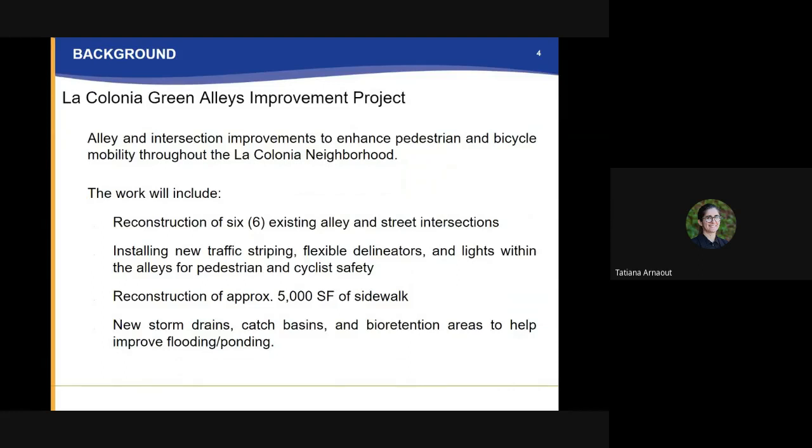So the purpose of this is to provide alley and intersection improvements to enhance the pedestrian and bicycle mobility throughout the La Colonia neighborhood. This work does include the reconstruction of six existing alley and street intersections, which were depicted in the last slide, installing new traffic striping, flexible delineators, and lights within the alleys for pedestrian and cyclist safety, reconstruction of approximately 5,000 square feet of sidewalk. And in addition to that, we're adding storm drains, catch basins, and bioretention areas to help improve the ponding that we do notice along those areas in the La Colonia neighborhood.